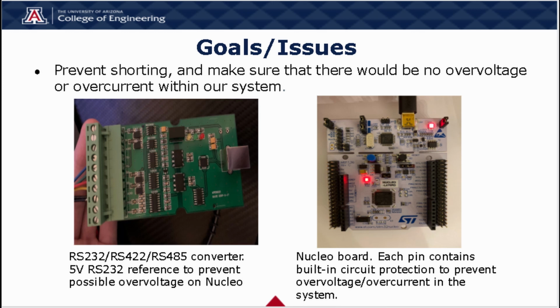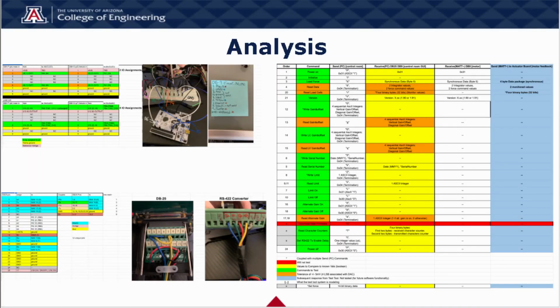We came up with strategic ways to prevent shorting and analyzed our power systems so there would be no overvoltage or overcurrent within our system that would potentially fry the test tool or the control boards themselves. In the control board operator manual, there was a list of test commands, so we mimic them with our test tool, sent them to the board, and analyzed them on a pass-fail basis.